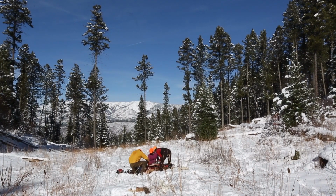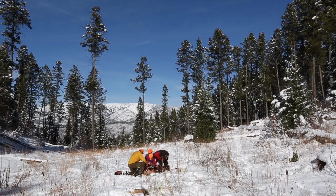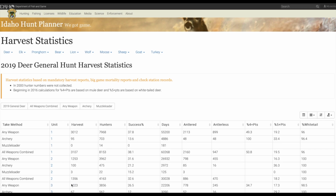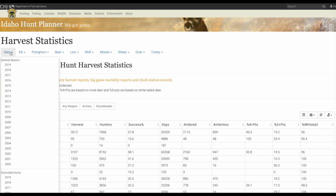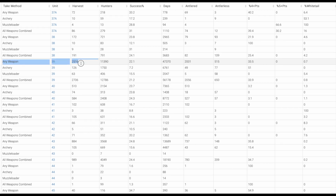Looking at this information will give us an idea of the effort that hunters have put in and what their success rate has been. If we go to the harvest statistics page and select deer for 2019, we can look here in this any weapon section, and then we're on unit 39. We can see that the success rate was 22.1%.